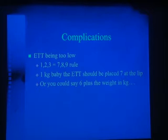But it's something that we would err on the side of being high versus low. In other words, if I'm going to give surfactant, I would rather it be high and potentially risk them extubating than it being too low, because you can cause problems and those types of things.